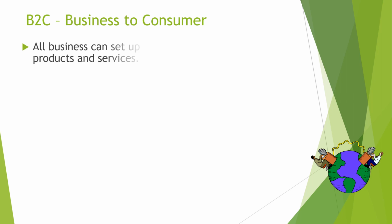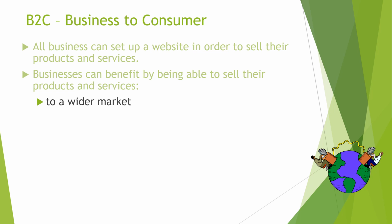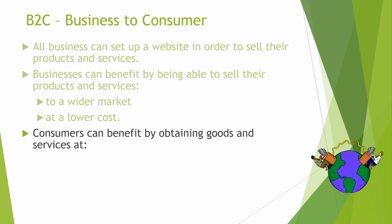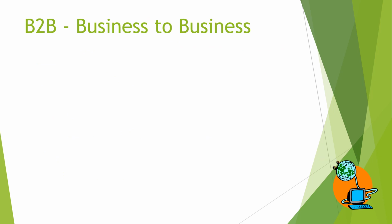So B2C is business to consumer. All businesses can set up a website to sell their products and services. Businesses can benefit by being able to sell their products and services to a wider market at a lower cost because you've not got shop fronts. And consumers can benefit by obtaining goods and services at lower costs, lower prices, because businesses are obviously able to do this at a lower cost, and they can do this at their convenience, which is quite important too.